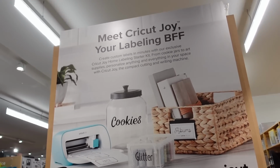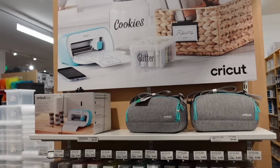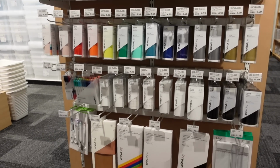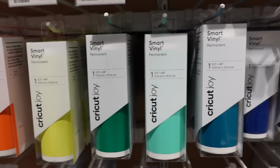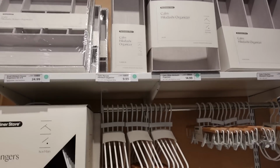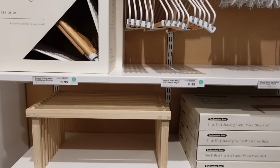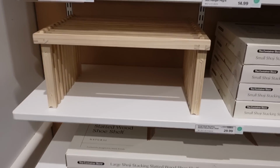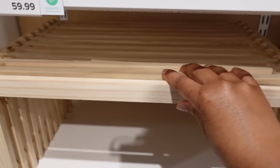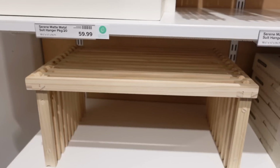Of course, in case you don't know, Container Store also now sells Cricut Joy and all of the Cricut materials to go with it to help make those awesome custom label products. You need one. Speaking of Marie Kondo, here are more beautiful products. This is a lighter color. I think these are not made of bamboo, these are made of wood, a different wood, but they're so gorgeous.